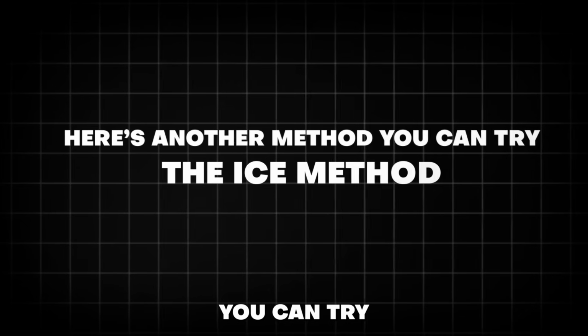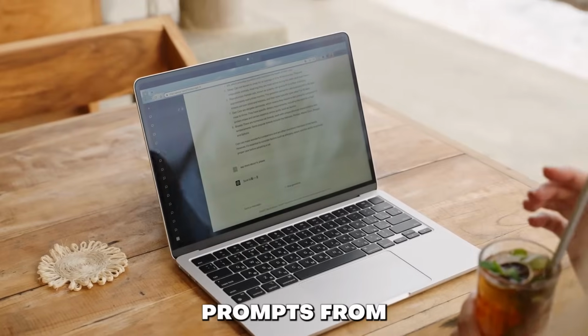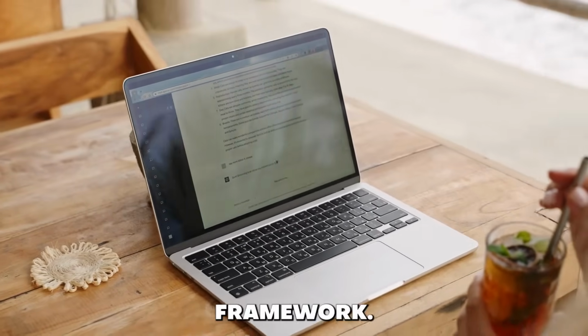See how specific that is? That's your first step to getting content that actually works. Here's another method you can try, the ICE method. Take your prompts from good to amazing with this simple framework.